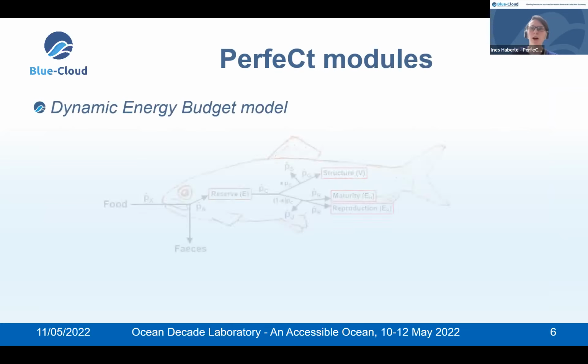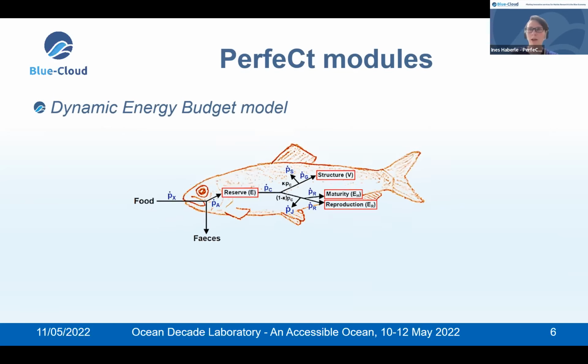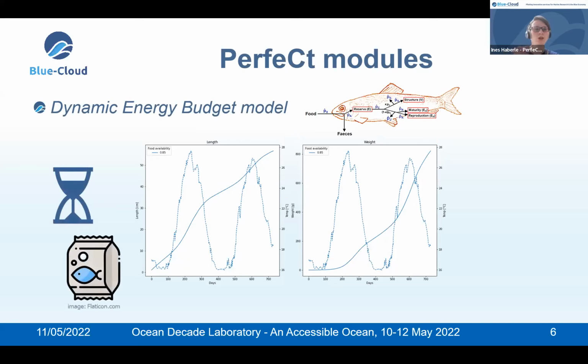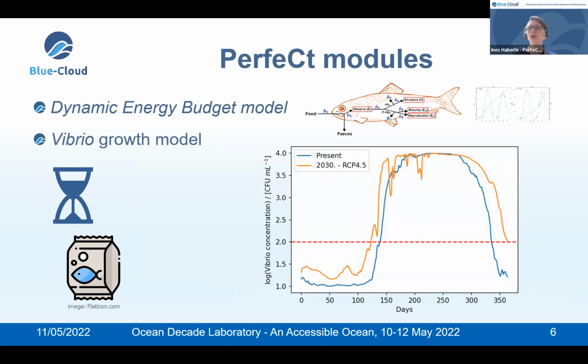So first is the dynamic energy budget model, which is actually the model of how the energy flows through fish and how the energy from the environment will impact the growth of the fish. Usually what you get in research is these graphs that stakeholders either get tired of or that are sometimes hard to understand. So what we did, we ran the model and then translated this to these performance factors. So from the dynamic energy budget model, we get time to market and food conversion ratio. And the second model that we use is the Vibrio growth model. So it's actually how the bacteria will grow in a specific environment. And we convert this data into an index that will show how long is the exposure during the year to bacteria.